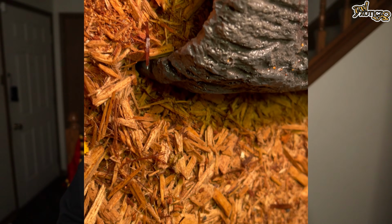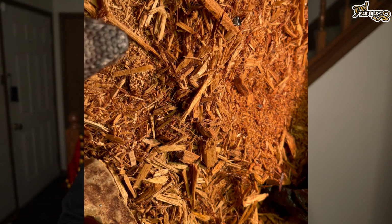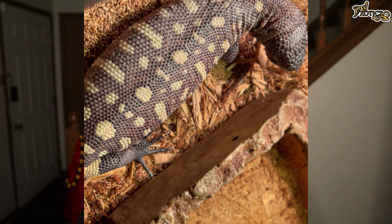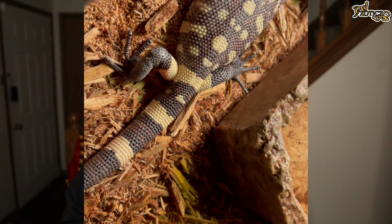I know a lot of people use topsoil. A lot of people use a bunch of different things, to be honest, because these guys will dig. They're very exclusive diggers. Sometimes I can actually hear this guy digging at night, and it can be quite annoying because he's in my room while I'm trying to sleep, and it's always around midnight.